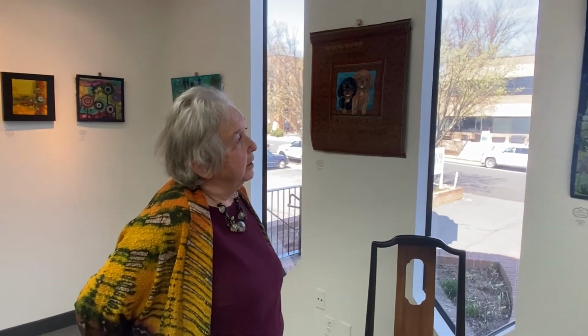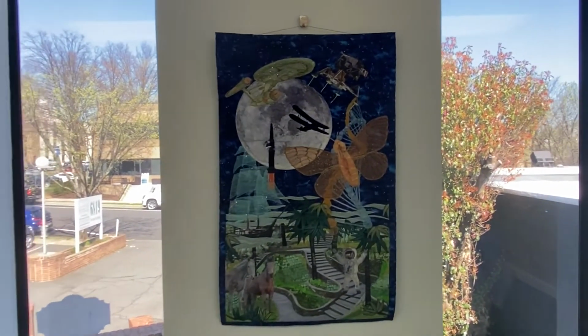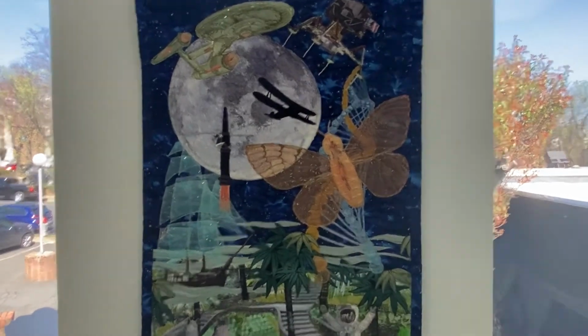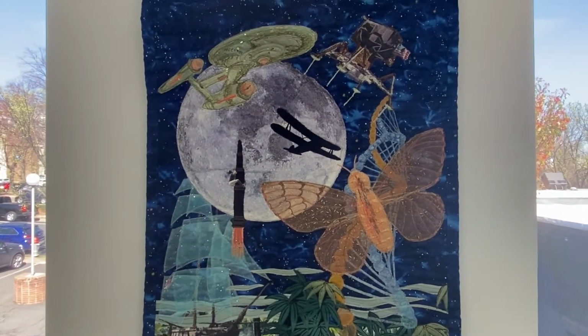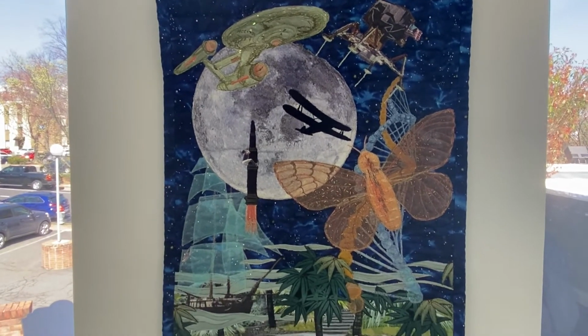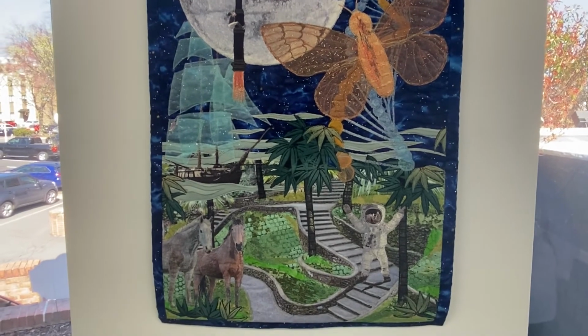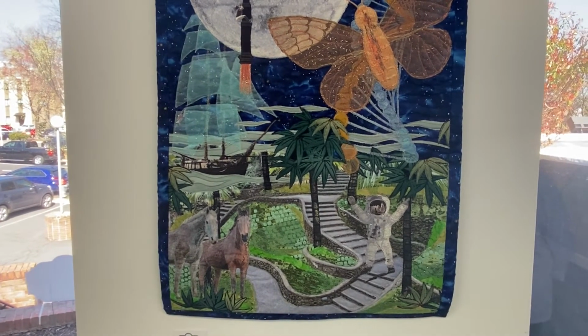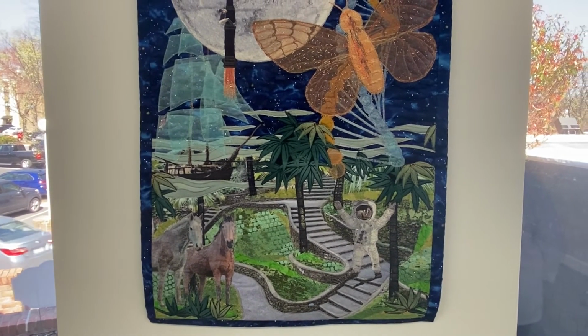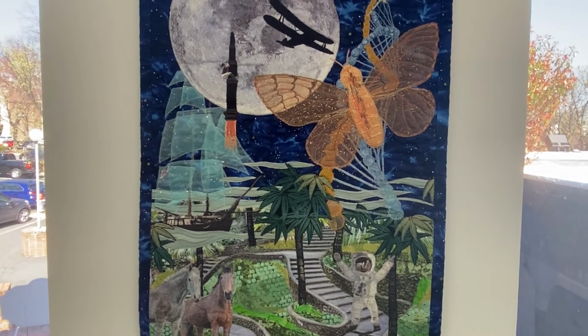This piece is my commemorative quilt for the 50th anniversary of the moon landing, and it is in the book Fly Me to the Moon. It was very interesting to do this because I got into it very late. So all the Apollo missions were gone, all the astronauts were gone, all the obvious moon references were taken.